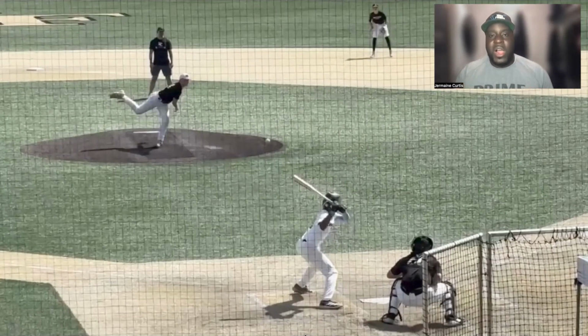If we are trying to do our leg kick versus this guy and try to time him up, then it's going to make it very, very hard to get consistent hard contact off this guy. So if we widen up a little bit more, get our front foot down a little bit earlier, we can just get the barrel to the baseball and give ourselves the best chance to square more balls up.